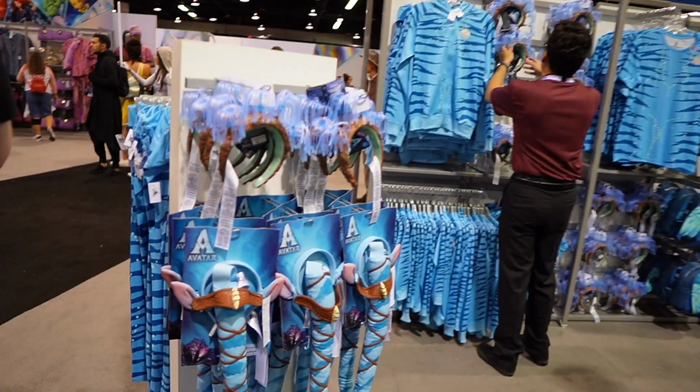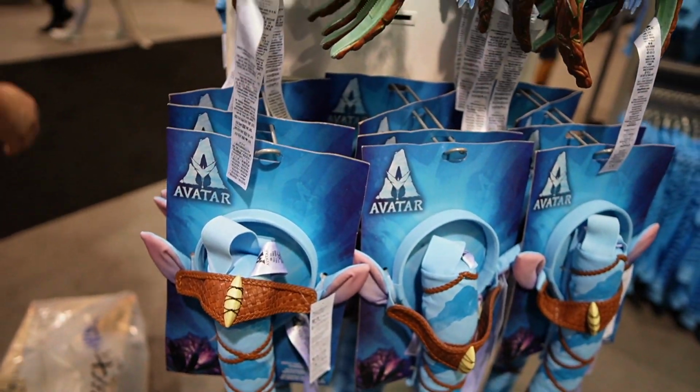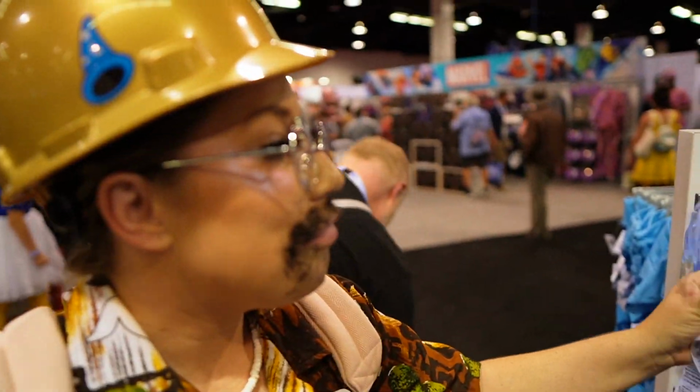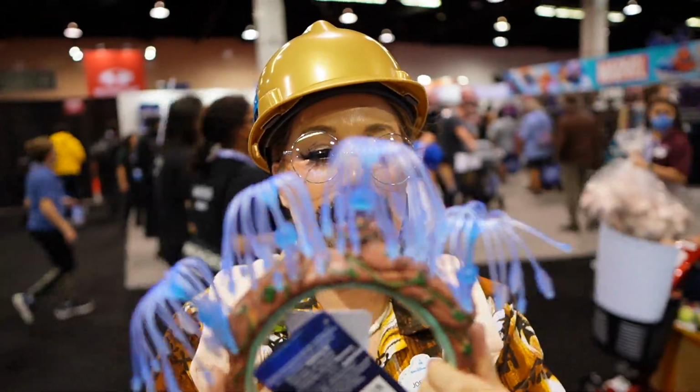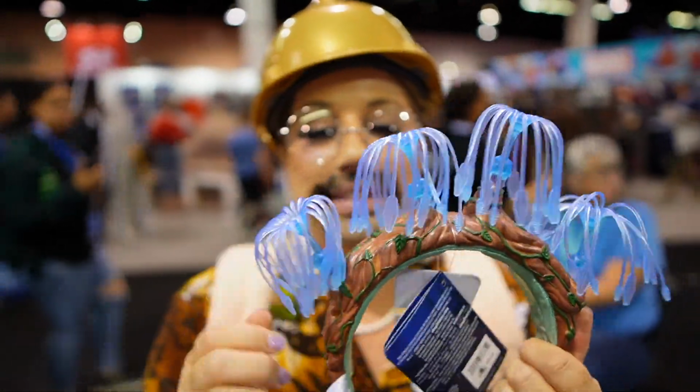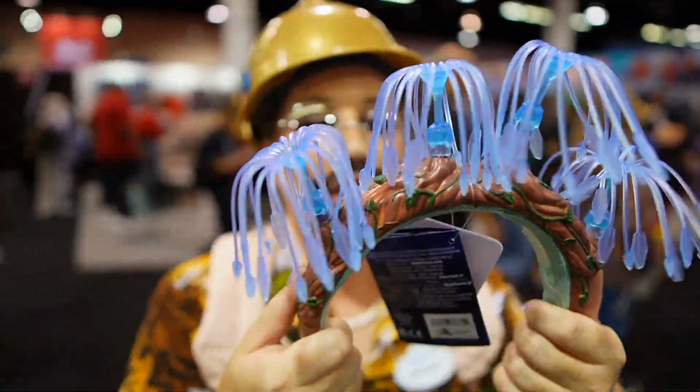It does? Yes! This is the Avatar Starter Kit. It comes with a tail and headband. A season's must have. And then these are the ears, Ash. Okay, these are the ears and they light up. I think these are really cool. I just don't know if they're gonna be comfortable because, I don't know if you can hear, this is hard, intense plastic. They're not very bendy.